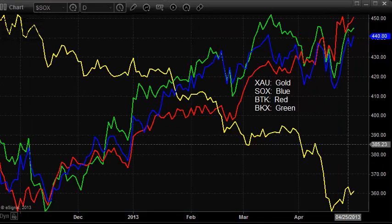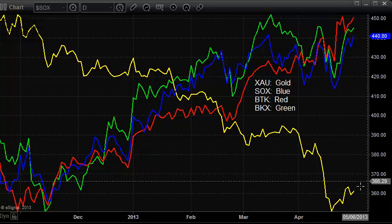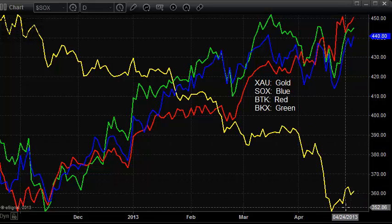All right, here's a look at our multi-sector daily chart. Got the XAU in gold, which is just trying to really find its footing here and bounce. Right now, it's really just kind of a tepid, oversold bounce.